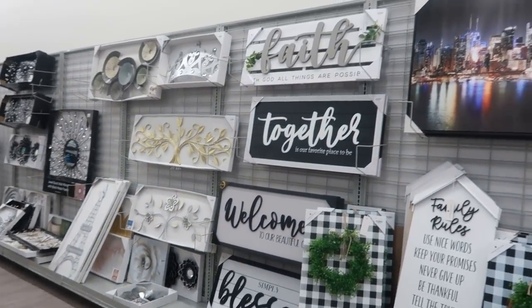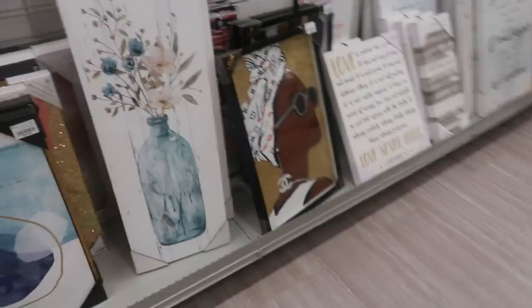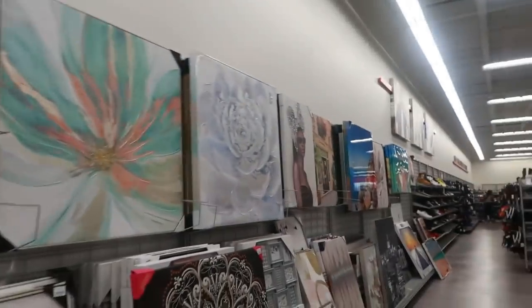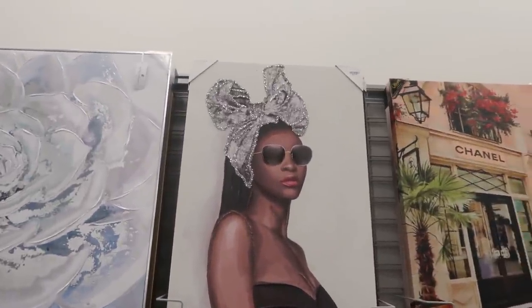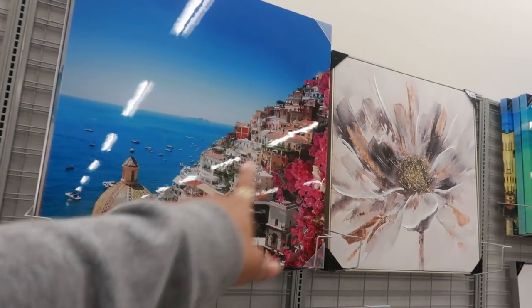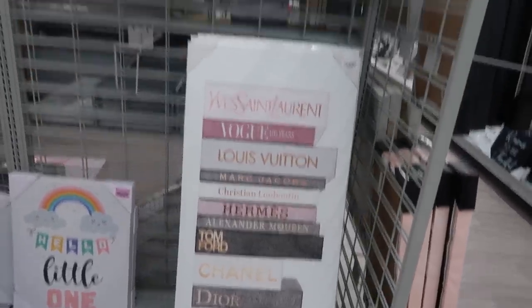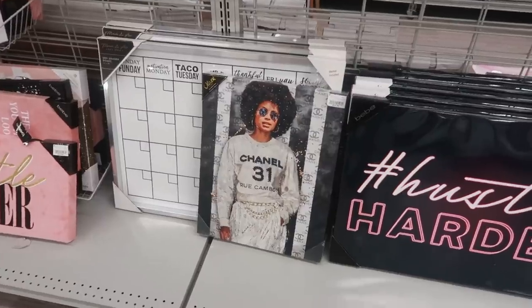Let's see some of their pictures. You have her. Some elephants and flowers. Oh, look at her down here. That's cute. She got the big old bow in her hair and it's all blinged out for $30. This picture is nice. I like the little city where the buildings are up the hill like that. I think that's really cool. There's a few more pictures down this row. $25. She's $15.